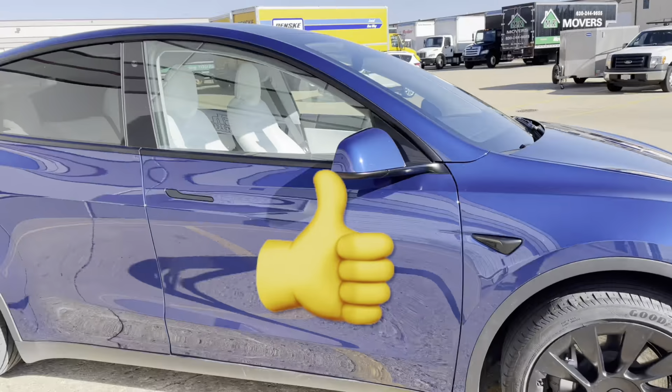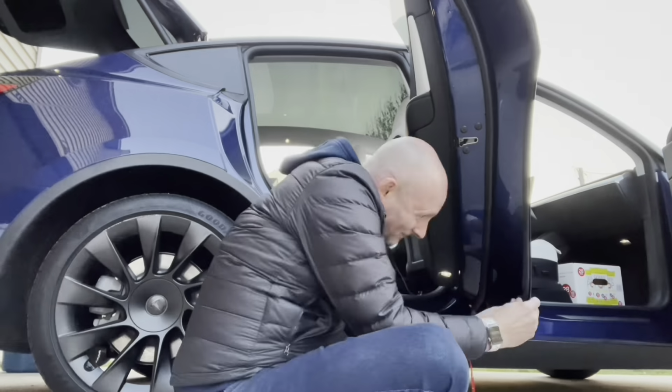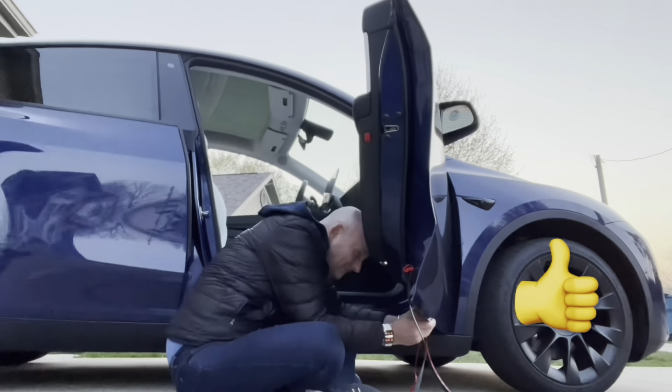Next, mud flaps by Tesla. Put those on about 2 weeks ago. So far, thumbs up. I drive a fair amount on dirt roads all around the country, so it's been really helpful. Next, road and wind noise reduction kit by RPM Tesla. I made a video about that, and you can check that out. So far, it sounds like a big thumbs up.